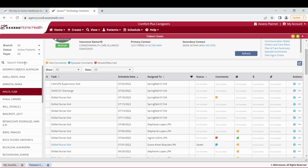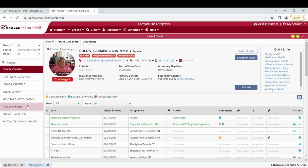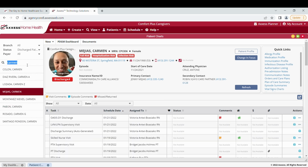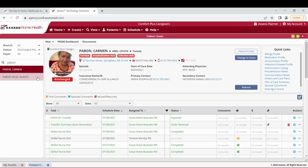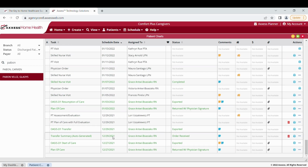For this patient, it's a little complicated, but we'll go over it. So this patient was started on 12/27/2021. Then, even before we were able to see the patient, the patient was transferred on 12/29 to the hospital. PT was going to go eval, but it didn't happen because the patient was in the hospital on that same day. So PT missed the visit.